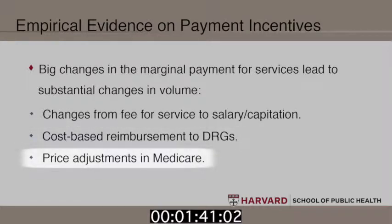And likewise, price adjustments in Medicare are year after year. When we see Medicare, for example, increase prices for certain services like primary care, or decrease prices for other services, high technology services typically, like MRIs, we'll see a big shift in utilization of those services. And these shifts are significant.